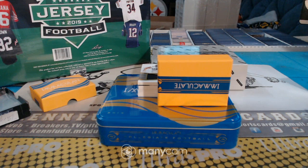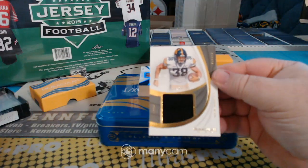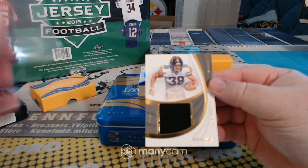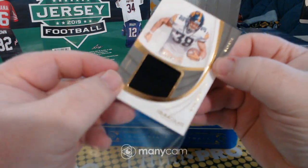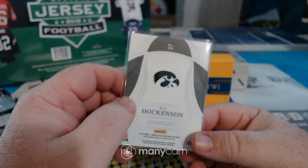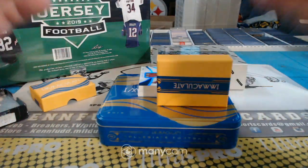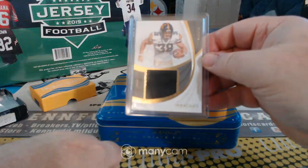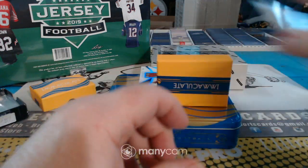It was a heck of a nice box, that's for sure. Big old thick card. TJ Hawkinson for the Lions. Lake Sports. That's cleat, part of his cleat.